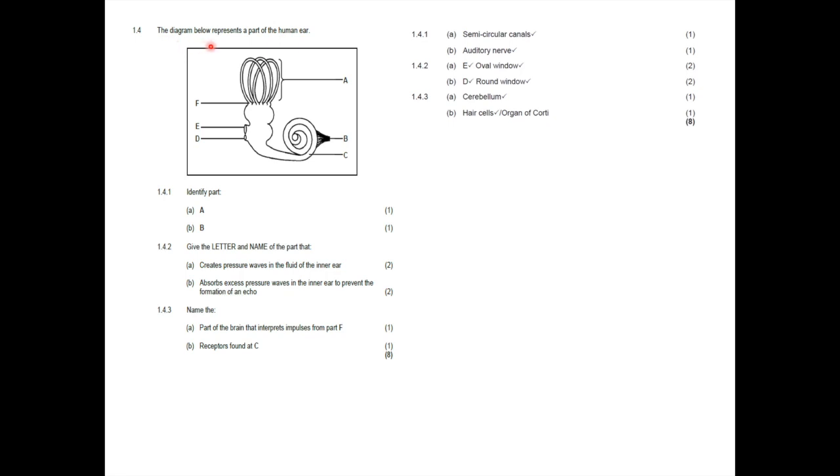1.4. The diagram below represents part of the human ear. 1.4.1. Identify part A. Part A, if you look, you can see it's your semicircular canals. B, you can see, leaves the cochlea, that is your auditory nerve. 1.4.2. Give the letter and the name of the part, firstly, that creates pressure waves in the fluid of the inner ear. So we know, creates pressure waves, the first one is going to be E, and that is the oval window. B, the part that absorbs excess pressure waves in the inner ear to prevent the formation of an echo. We already know that that's D, the round window.